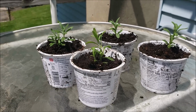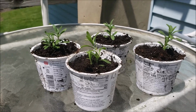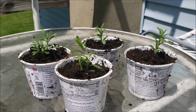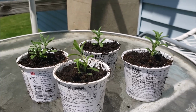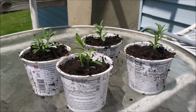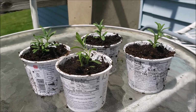I just transplanted 4 lavender plants into these yogurt cups, and I'll probably wait another 3 or 4 weeks before I plant them out into the garden. Lavender is great because it is deer resistant, and I have one big lavender plant in the yard right now. I had one other one that died last year, so I wanted to replace that lost lavender, and it smells very fragrant, and it actually blooms twice for me in my garden.